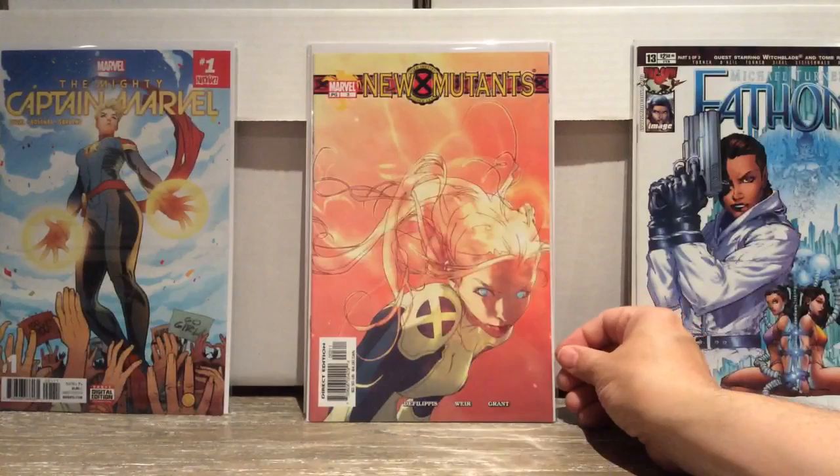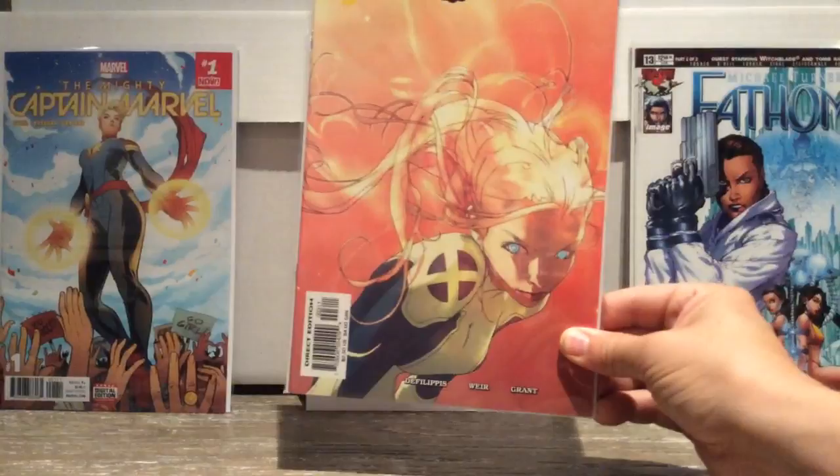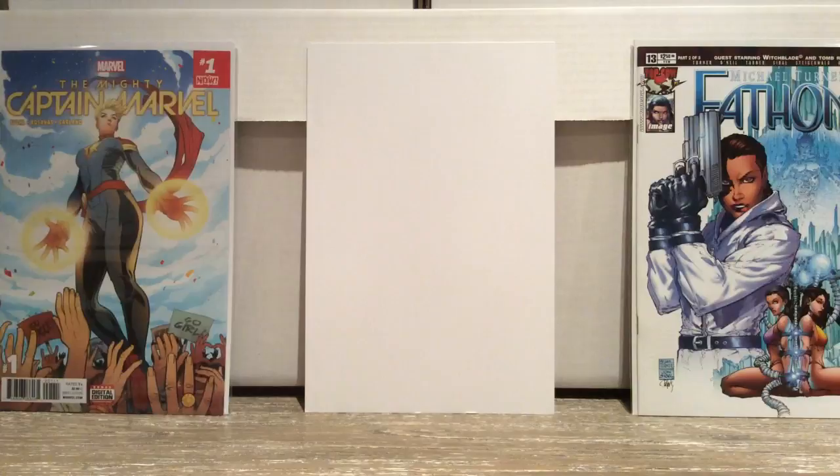Look at those blue eyes. Just beautiful, almost has a watercolor kind of feel. Just gorgeous. Love that. Edward, you agree? What else do we have here?